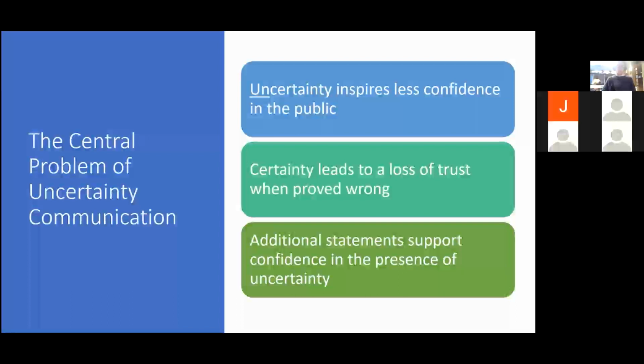So the way I do that is to explore beyond the simple statement of uncertainty. What other things can we add to those uncertainty messages so that we can achieve our goals of communication in terms of the belief, the trust, and the behaviors that people are engaging in?